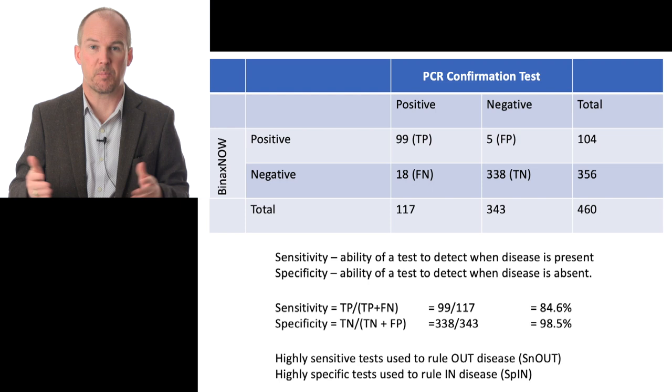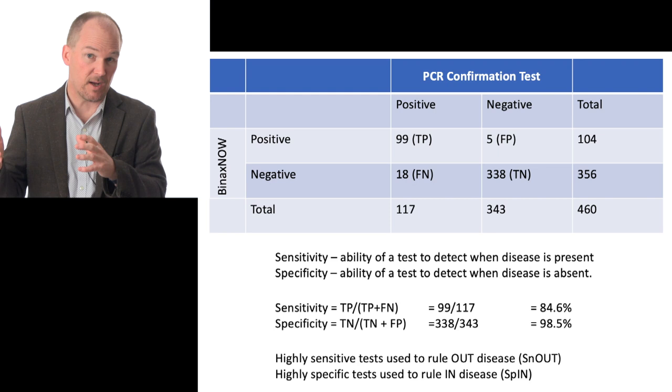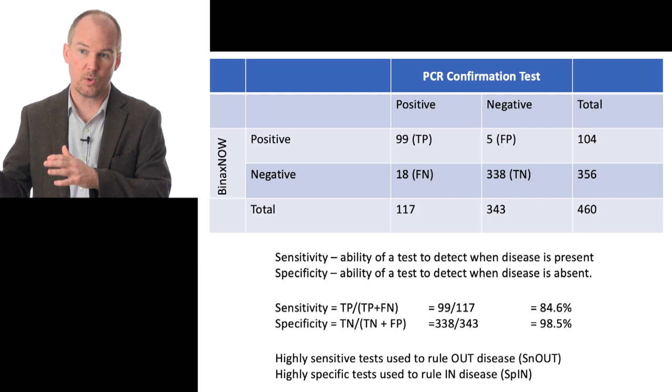The problem, though, is it's going to get a whole bunch of false positives because if I take it, it's going to say I'm pregnant. Pretty sure that's not the case. All right, so what's the value? The value then of a highly sensitive test is we use it to rule it out, because if that says you don't have it, you really don't have it.